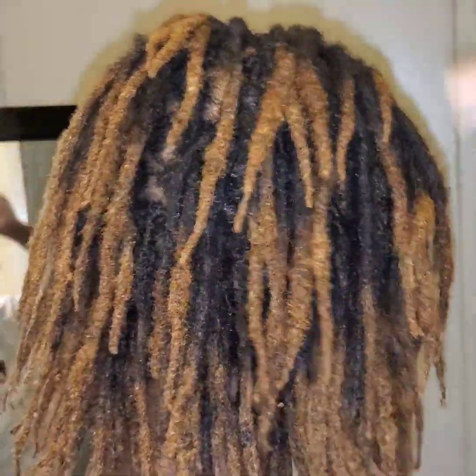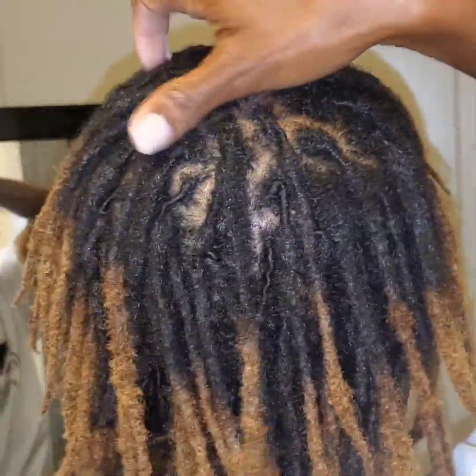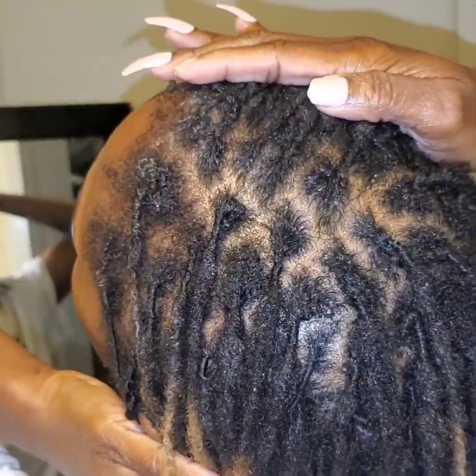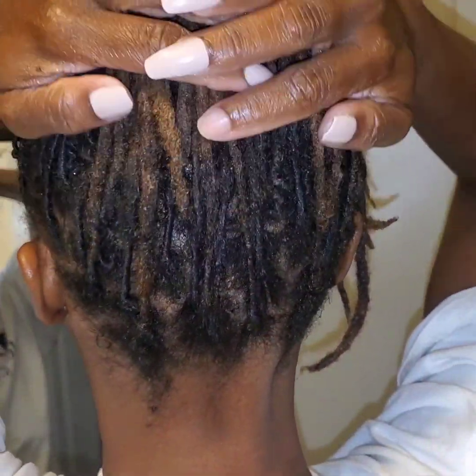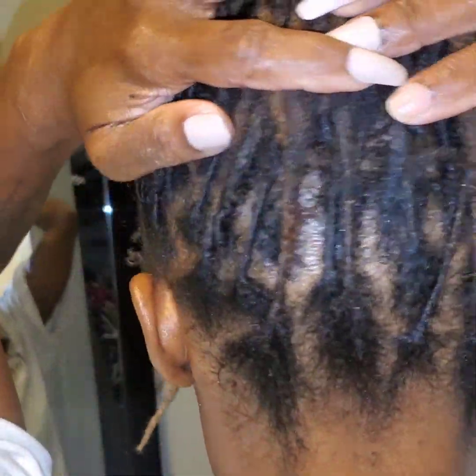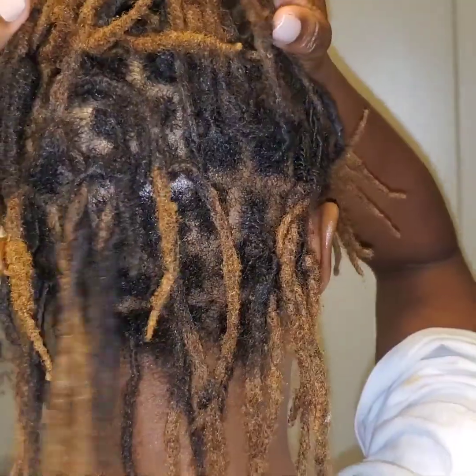So I'm just shaking it down, just taking the time to show you some hair porn. So if you've been following my journey from the beginning, you definitely can tell that my locks have thickened up so much just from where I started. The difference is really just amazing. And I know my hair still has a long way to go, but just from where it's come from, man, like I can see the progress. I definitely can see it. Here's a little more hair porn.